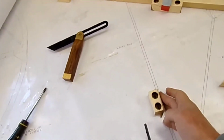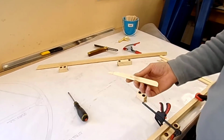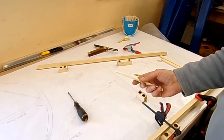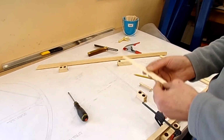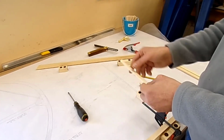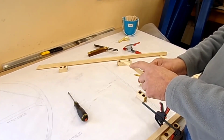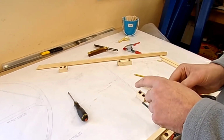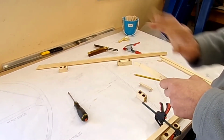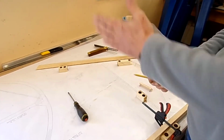So the block here is to help support the rib that's going into here. Okay, so I've made up a couple of tools. I've made up a rib template. This can go onto the rib material. This side here will act as the center line, so I can mark it that way, flip it over, and mark the other side. So this matches the shape as on drawing 2. This line here lines up with where it would meet up with the leading edge, and this is a continuation for the top rib of the fin, so I can mark that out and draw it, or the bottom of the rudder if I go all the way forward, as we discussed earlier.